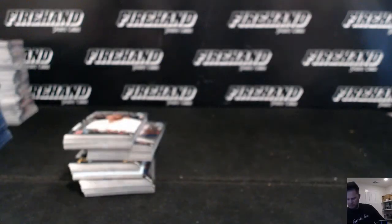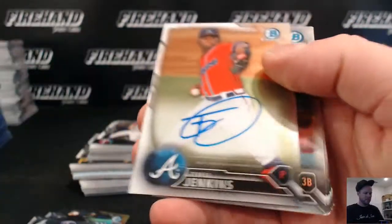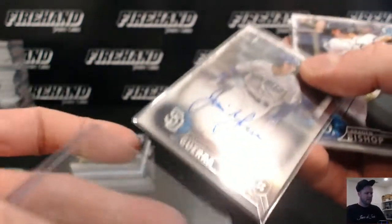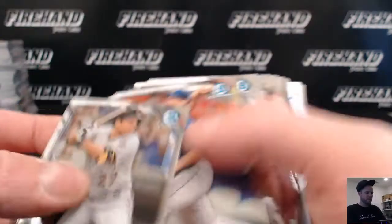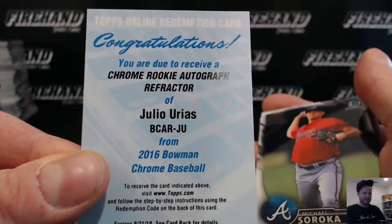We got a redemption in this box. First up, Tyrell Jenkins of the Braves. Toonalicious. Javier Guerra for the Padres, 11 Smack Man. Here's the redemption. Good luck. Julio Urias, Rookie Refractor Auto, Dodgers, and Ace Team.